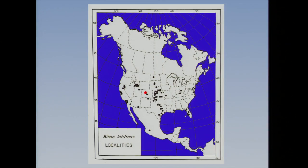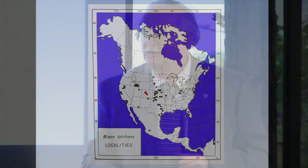And just to give you a feel, here is a distribution map of all the records of bison latifrons from a book done by Jerry McDonald, no relation, good friend, but not related, who worked on bison. The very first specimen of bison latifrons was found here in northern Kentucky, not too far from Cincinnati. But as you can see, it's been found into southern Mexico, Florida, and lots of good records on the Great Plains. Here's southern Idaho, where the large number is known from. And of course, now we can add this extra dot for the Snowmass site, which, by the way, happens to be the highest elevation this animal's ever been found at.